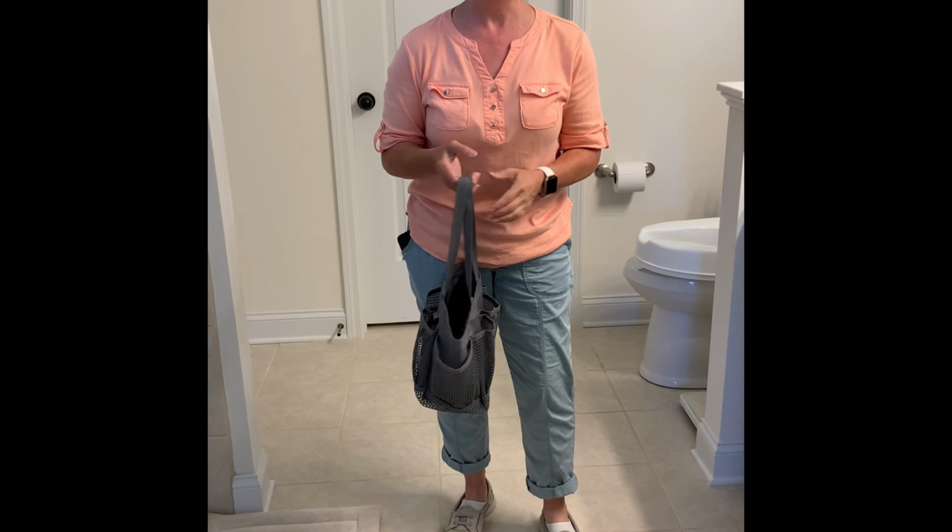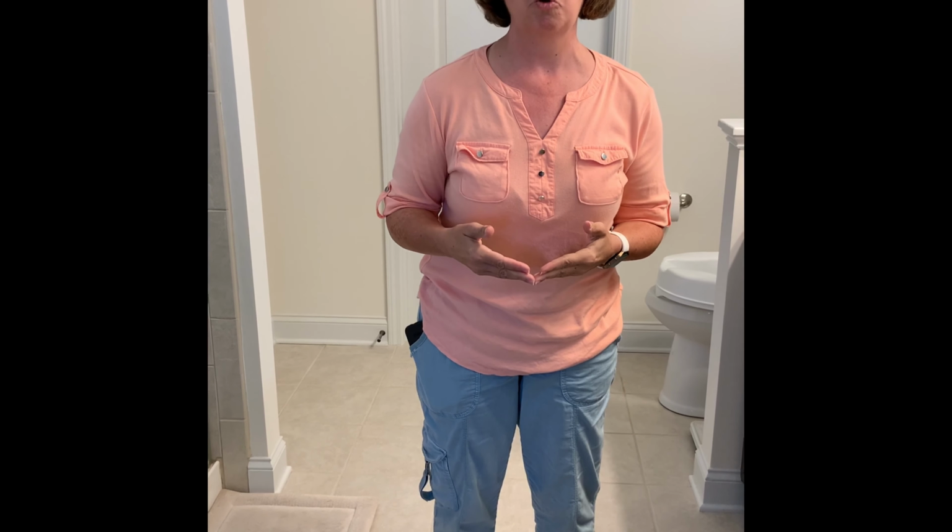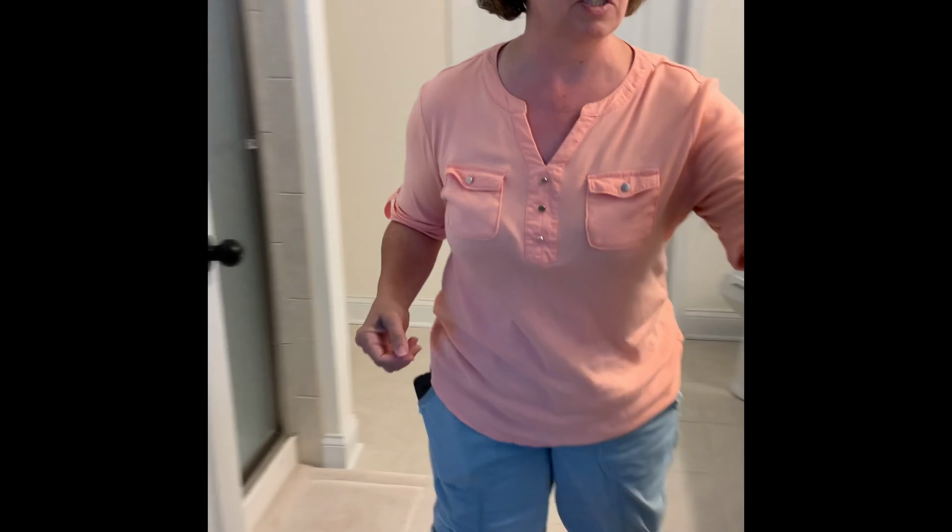So these are just tips to have and keep reminding us patients to have so they don't have a fall. And we want to make sure you continue to be safe and independent in your home. So all these are great little tips to have.